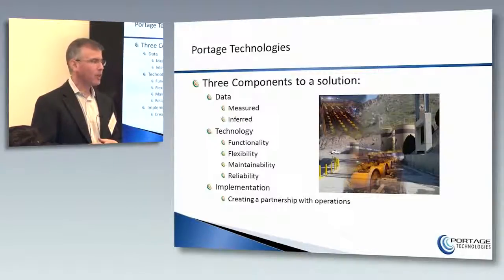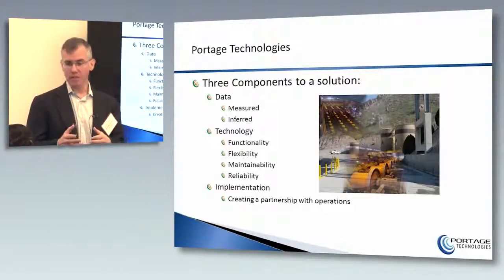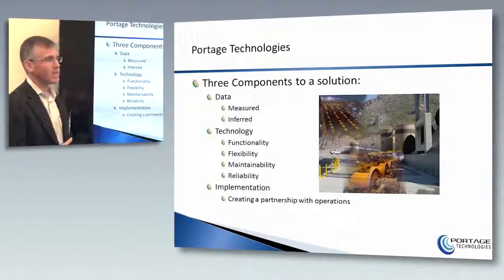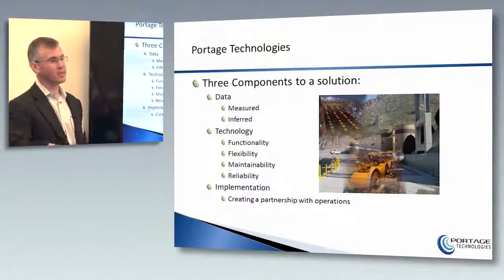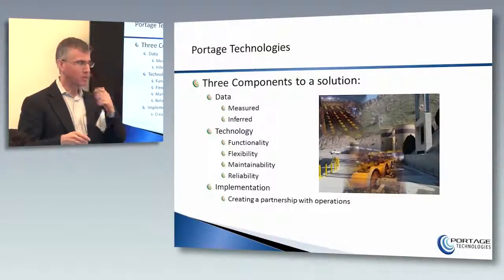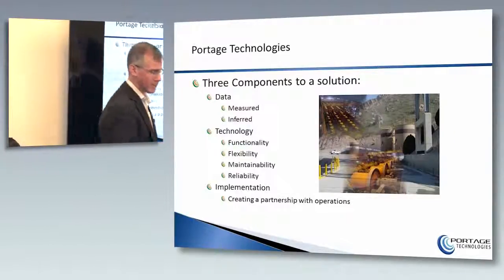I make the point that we all have Excel on our machines. Few of us use more than 10% of the functionality of Excel. So simply because you have a technology available to you, it doesn't mean it's going to be adopted, or it doesn't mean it's going to be effective. So what's most important is how you implement this technology within the culture of your organization. What works in Papua New Guinea won't necessarily work in Chile. And what works in Chile won't necessarily be the right solution for Canada.